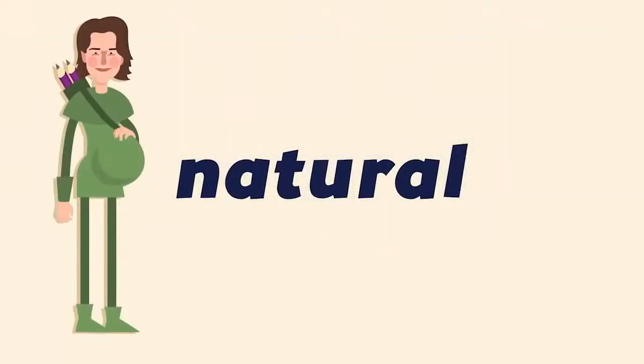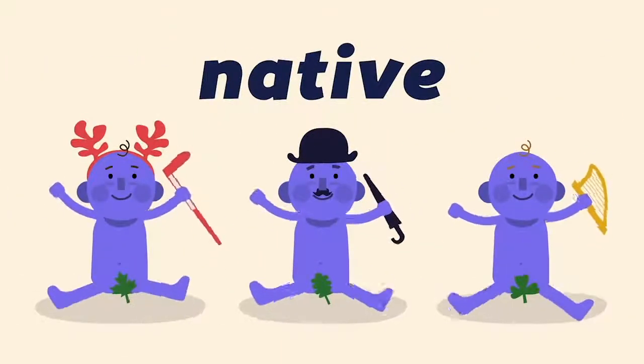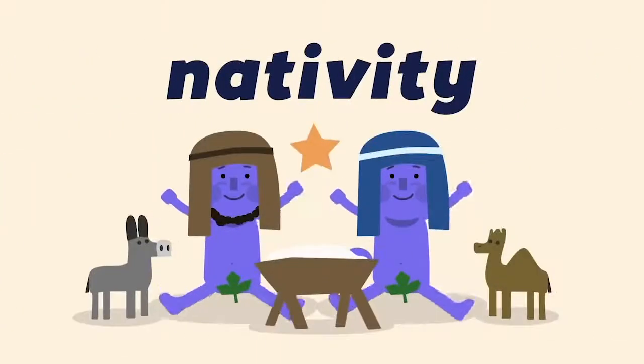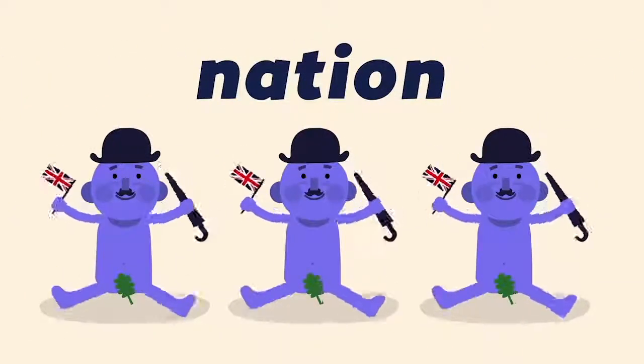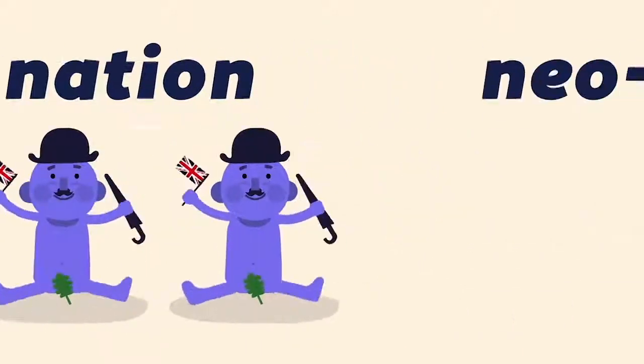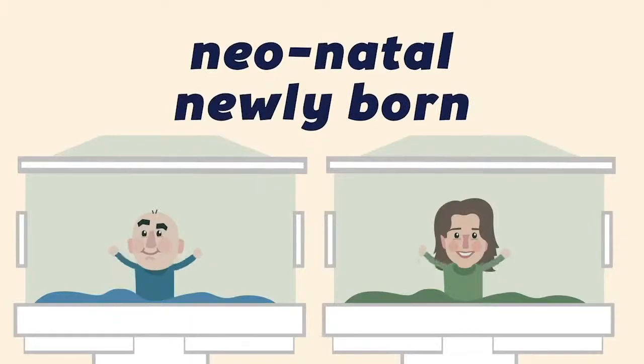The word natural came to us from Latin and a word meaning to be born. When we're born, we're in the most natural state possible. The same Latin word also gave us native, a person born in a particular land, nativity, the birth of Jesus, and nation, where people are often born from common ancestors. And the neonatal unit in a hospital means the unit for those who are newly born.